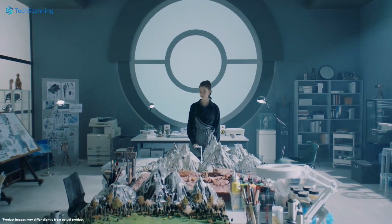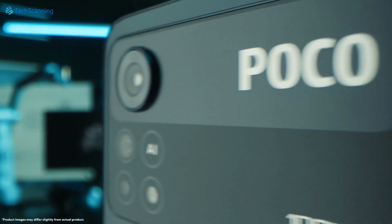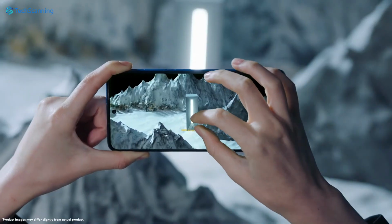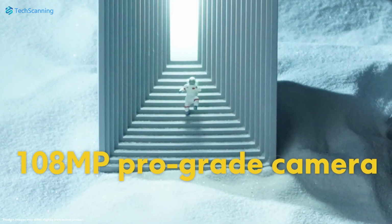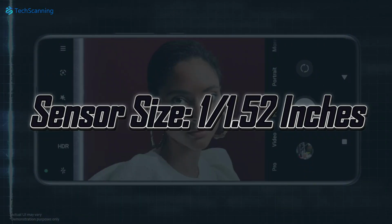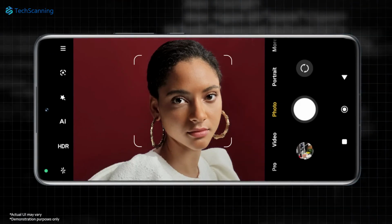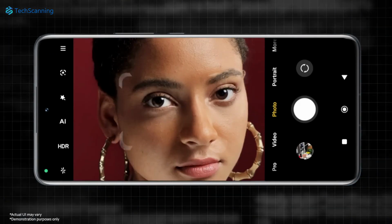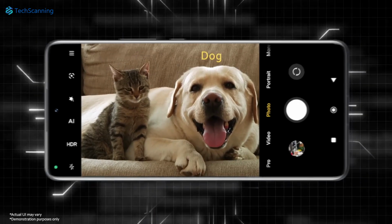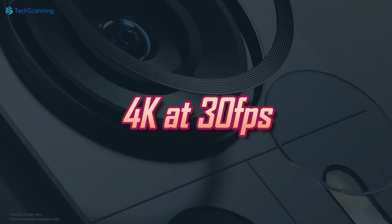Speaking of the cameras, unlike the POCO X4 Pro, which featured a quad camera setup, the POCO X5 Pro will have 3 cameras on its back and it will use the same main camera sensor as its predecessor. This means a 108 megapixel camera with a 1/1.52 inch sensor size. Xiaomi has improved a lot in image processing, so we might see a glimpse of that in the POCO series too, despite using the same camera sensor as last year.